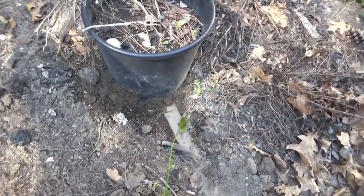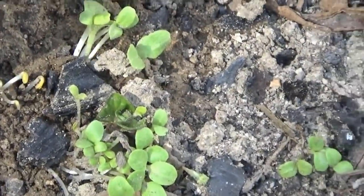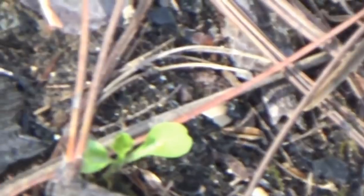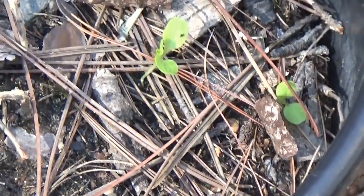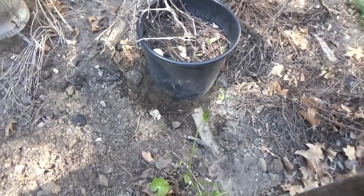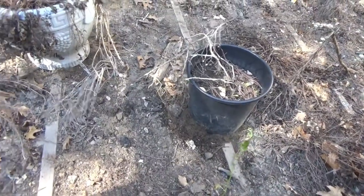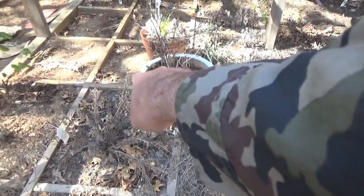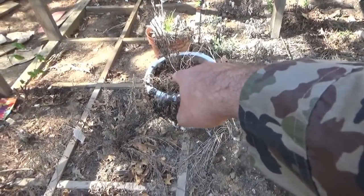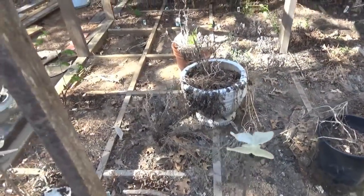We have some little lettuce plants growing from last year, and in here. So we're going to have a little bit of lettuce coming up in our greenhouse from seed from last year that spilled over. I don't know how exactly that got in there, but whatever. I'll take it. Here we got something coming up. I think it's parsley. Or what is that, cilantro coming up.